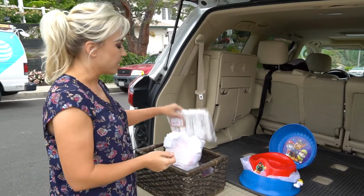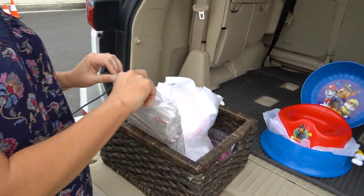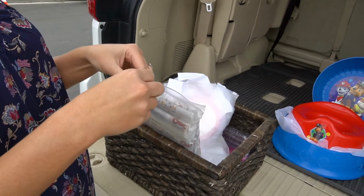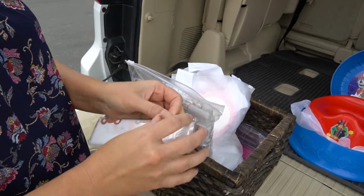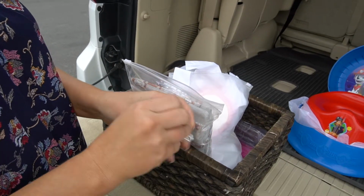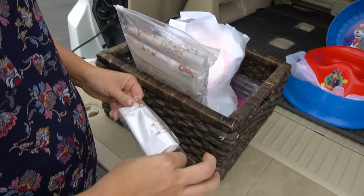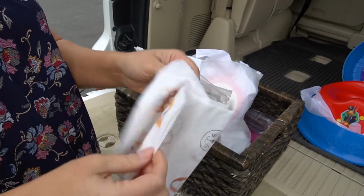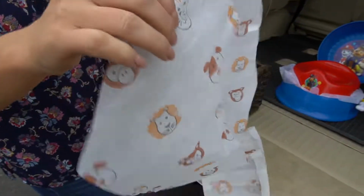The other little hack that I have found is I absolutely love these. In the event that you do find a halfway decent restroom, these are, I guess I can open one. These are the little toilet seat covers. But when you have kids, you run into the situation where the kids' legs dangle on the toilet and their clothes and their legs hit the toilet seat, which I absolutely hate.